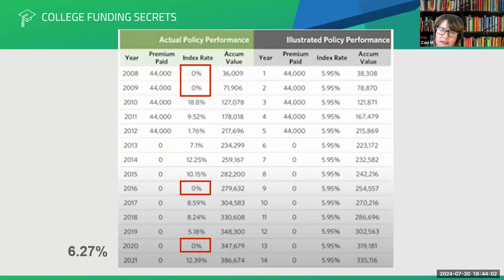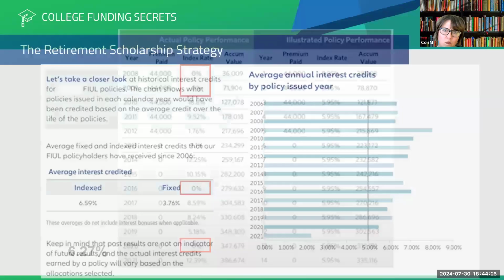Now, some of our clients have done better than that. This is one of the worst examples that we can show you over a 15-year window. So as long as you can average better than the 5% on our loans, and we have that positive spread on our money, this strategy works.